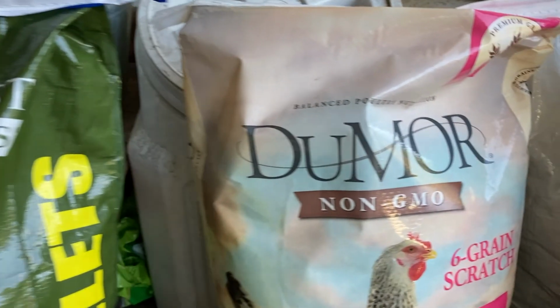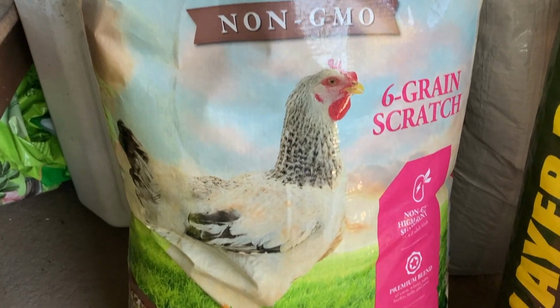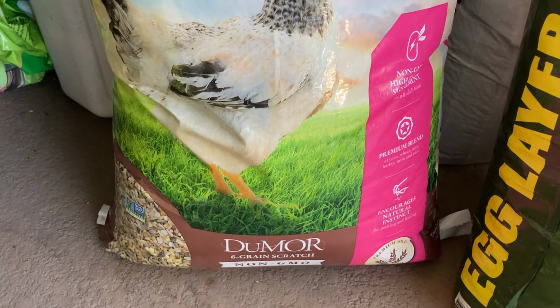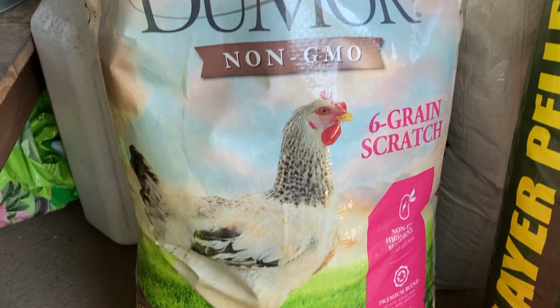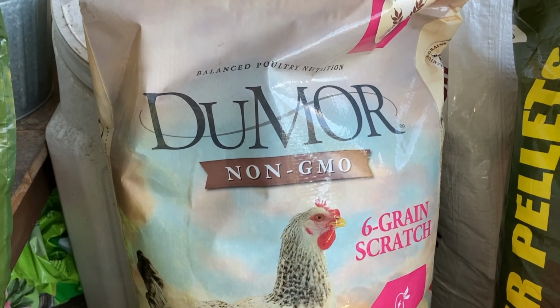I also, from Tractor Supply, buy the Do More non-GMO 6-grain scratch, and this is nice. It helps to encourage foraging behaviors and their natural instincts and all that stuff. This should only supplement the diet. This should not be a mainstay of the diet.